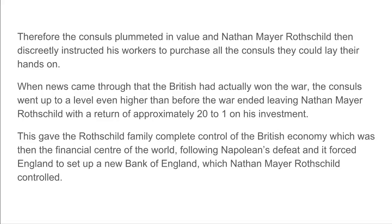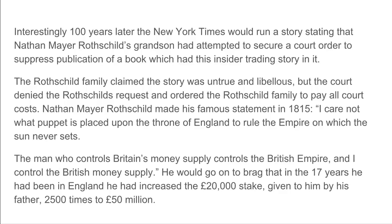When the news came through that the British had actually won the war, the consols went up to a level even higher than before the war ended, leaving Mayer Rothschild with a return of approximately 20-1 on his investment. And this gave the Rothschild family complete control of the British economy, which was then the financial centre of the world following Napoleon's defeat, and it forced England to set up a new Bank of England, which Nathan Mayer Rothschild controlled.